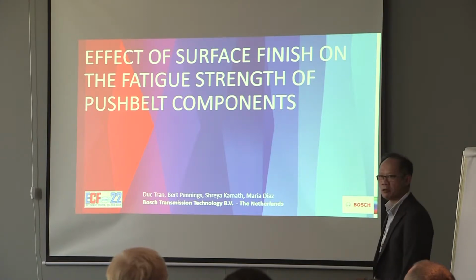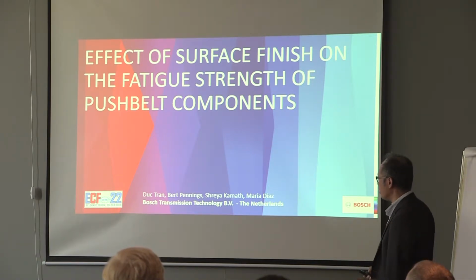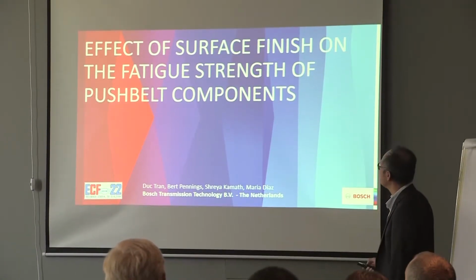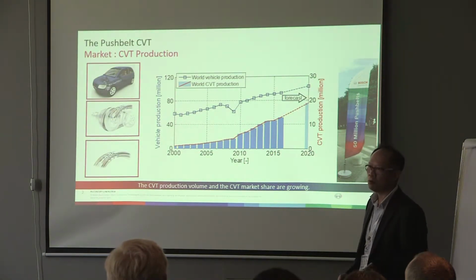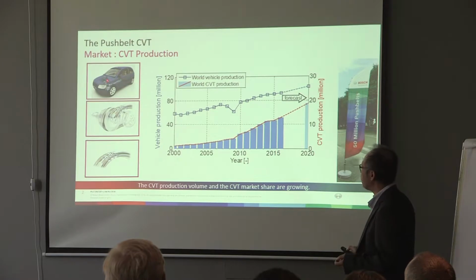And as will become clear in my talk, you can see how that's related to the defect and fatigue. Okay, so first let me give you a brief introduction about the product we are making, the pushbelt. I don't know whether any of you have ever heard of it, but the pushbelt is the most important component of the so-called continuously variable transmission. And we apply that for cars.